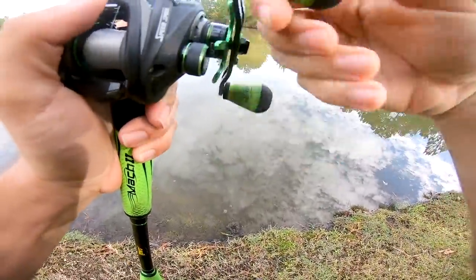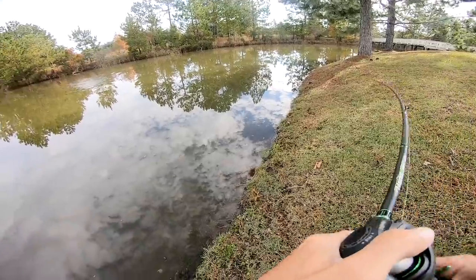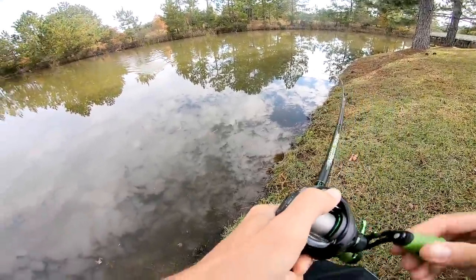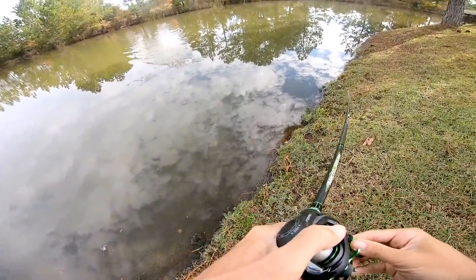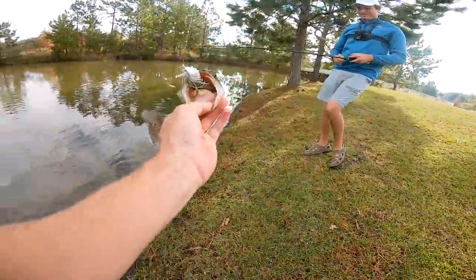You're at the end of that brush pile. Yep. Feels like a decent one. On the swim jig, boys, and I switched with Norm. I was like, dude, let me give this thing a shot real quick. I just think it's the subtle approach of this swim jig. Little fat guy. Dude, they're munching that swim jig.